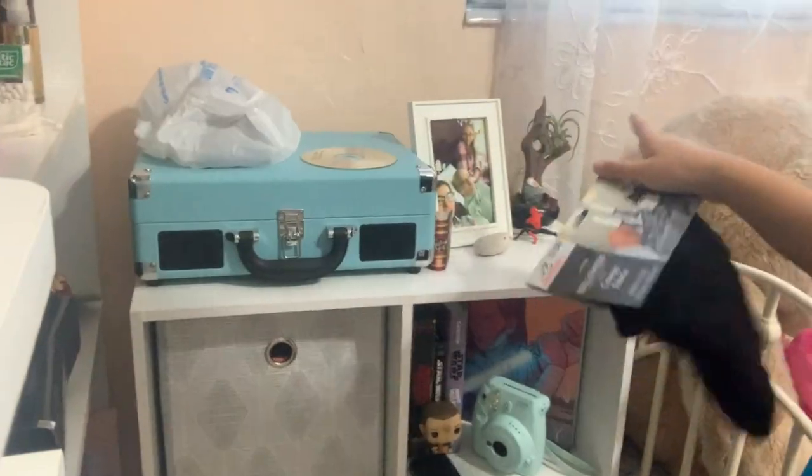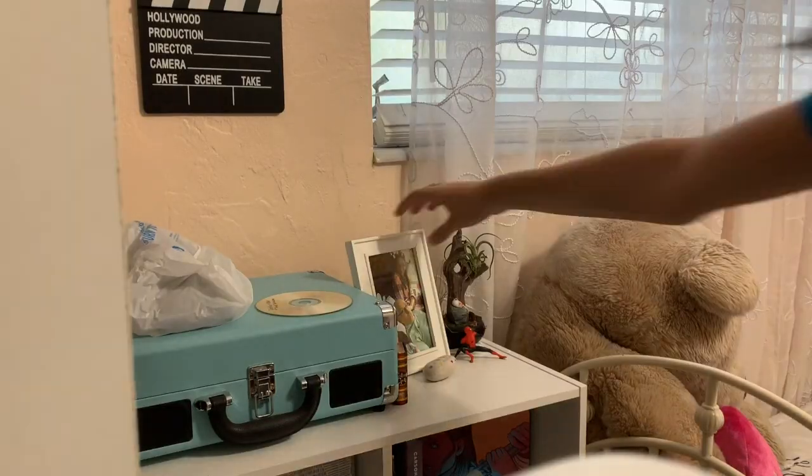So, here's the plan. I bought this Halloween creepy fabric. I got this from Walmart, I believe. I'm like 99% sure. Also, sorry about my hair. And I'm going to put this right here where my record player is, under it. I'm going to take off everything and then put it and then put my record player stuff on top. So that's what we are doing.